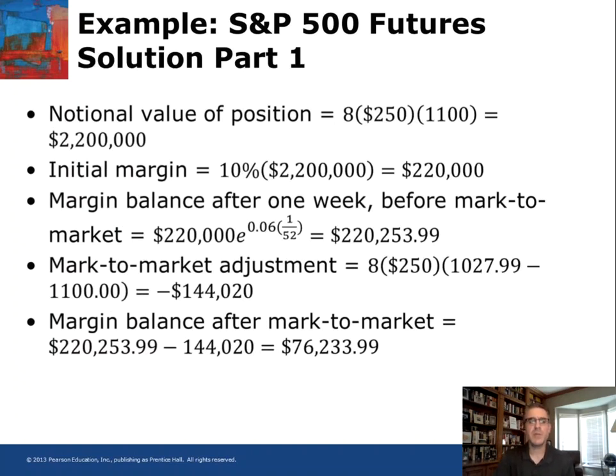First, we determine the value of the position at the time of purchase, so that we know how much is required to be deposited into the margin account. Again, no cash changes hands at the time of the purchase, but the buyer is required to deposit that 10% into the margin account to protect the seller.